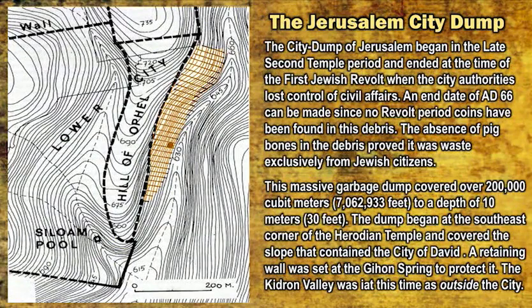Now, here's what's there. There is a total accumulation, and you can see the gold area showing it, starting at the southeastern slope of the Temple Mount and going down, covering the entire City of David. It covered 200,000 cubic meters, that's 7,062,933 cubic feet, to a depth of 30 feet. This is garbage that was thrown for a period of some 200 years, and it covers the City of David. They put a retaining wall around the Gihon Spring to keep it from flowing into that, and that retaining wall is still there. But this dump is still there.